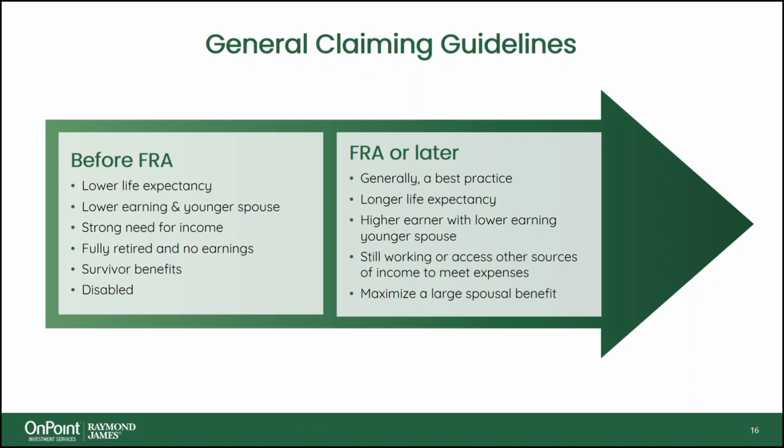Some general claiming guidelines as you're thinking through your Social Security benefits would be if you were going to claim your benefits before your full retirement age. It may be because you have a lower life expectancy, you have lower earnings and are the younger spouse, you have a strong need for income right away, you're fully retired with no earnings, or you're receiving survivor benefits or are disabled.